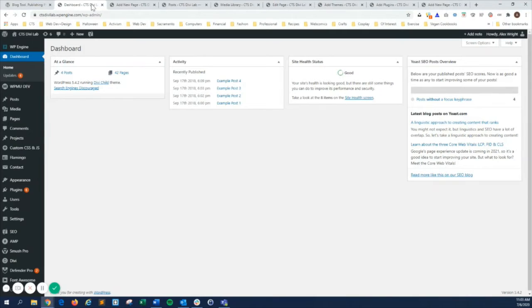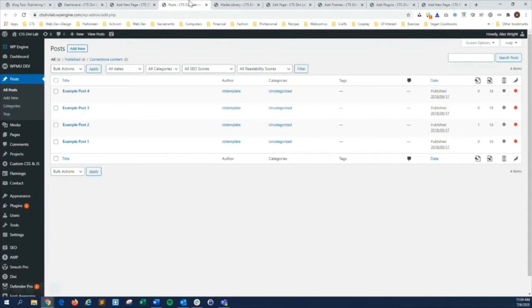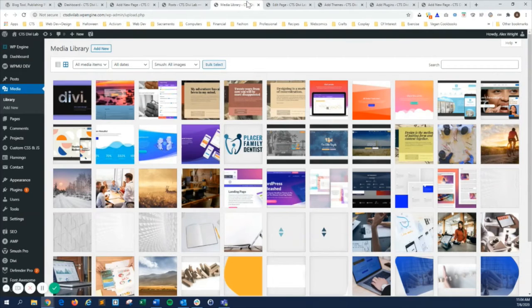The WordPress core is the content management system software. From its admin dashboard, it lets you control all the settings and features of your site. It lets you add content, publish blog posts, and manage your media files. The WordPress core is open source and completely free to use.